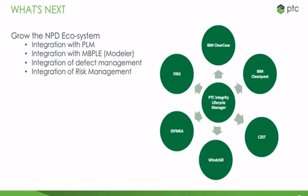Just this year, we're looking at an integration with our product lifecycle management system, which just so happens to be PTC Windchill, which is nice. So we're going to be able to trace from requirements to verification activities to change requests and defects that are being entered against this, and trace all of that to a specific part that was built to meet all of that information, that was verified to meet all of those requirements.